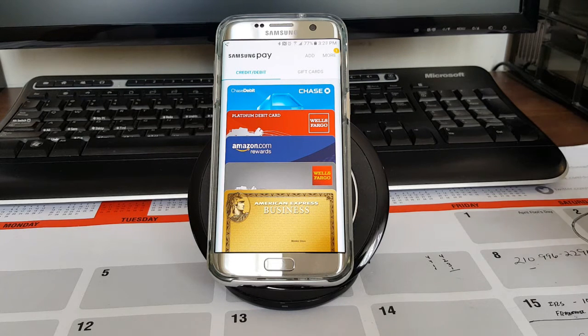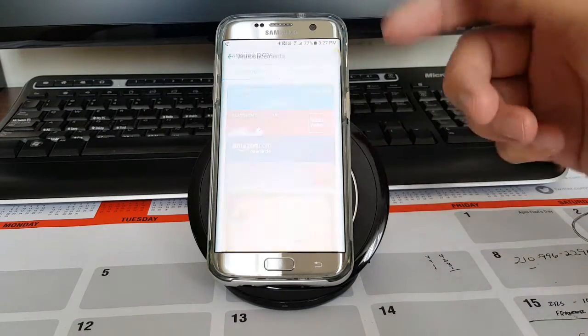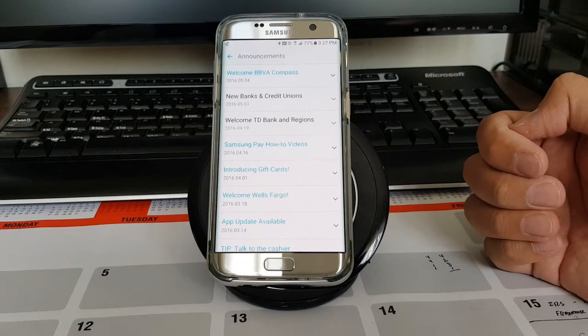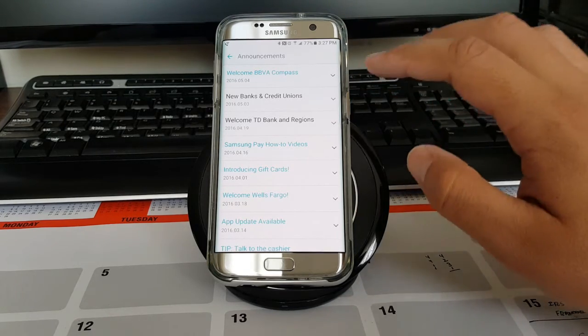Of course, none of these match Apple Pay's user base or partner base. But in the case of Samsung Pay, they're constantly adding more partners, more banks. They welcomed Wells Fargo in the middle of March of this year, and they got more gift cards, etc. They added more banks and credit unions and such.